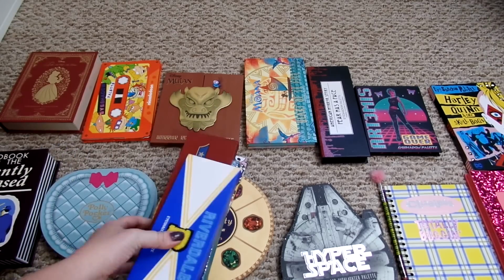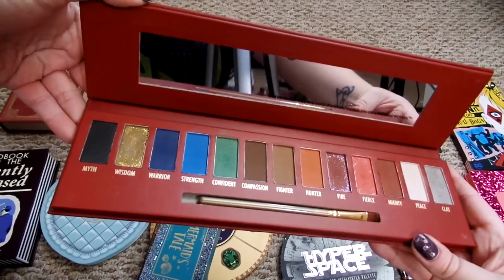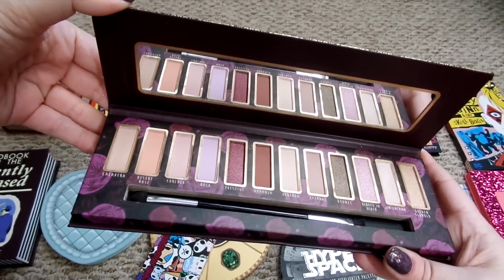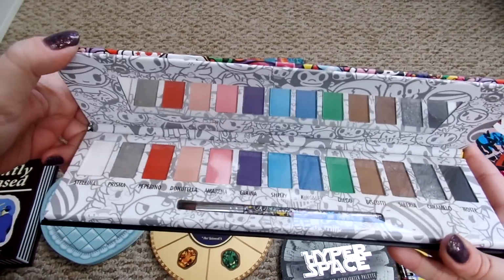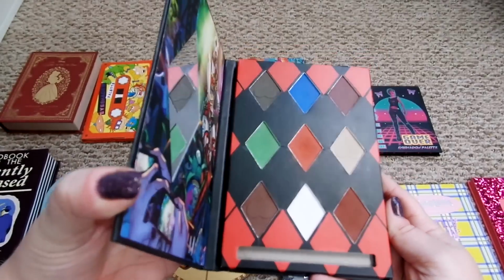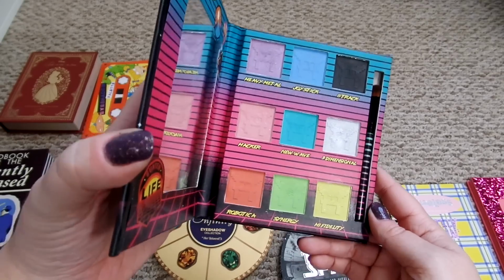All right, I pulled out a lot of these little narrow ones. So we have Riverdale, Wonder Woman, Mermaid's Tale, Immortal Glow. I haven't used this one yet, but there will be a video coming up on it. I just bought it not long ago. And the original Tokidoki palette, which I have never used or opened. So yeah, if you guys want to see something with this one, let me know. Harley Quinn and the Skull Bags. The Artemis Game Over palette. I really want to try using this with the Creepy Cute palette, see what I can come up with.